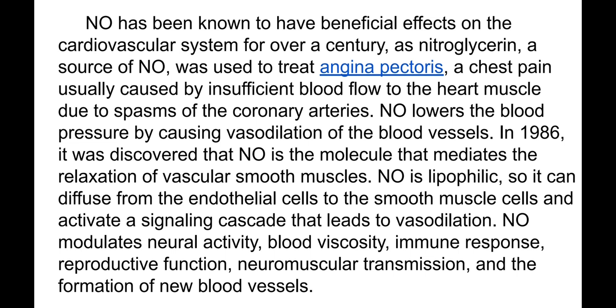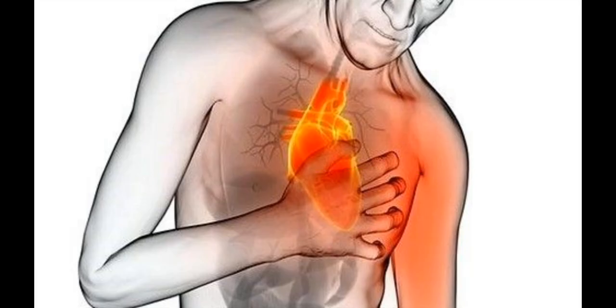Nitric oxide modulates neural activity, blood viscosity, immune response, reproductive functions, neuromuscular transmission, and the formation of new blood vessels. So this is this pain in the chest because of reduced blood supply to the heart.